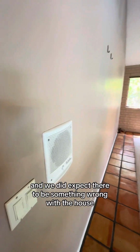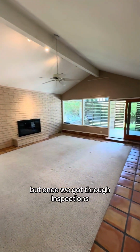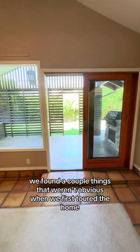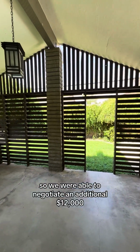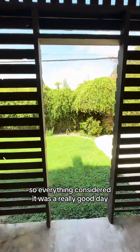And we did expect there to be some things wrong with the house just because it is an older home, but once we got through inspections, we found a couple things that weren't obvious when we first toured the home, so we were able to negotiate an additional $12,000. So everything considered, it was a really good day.